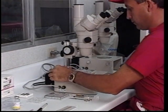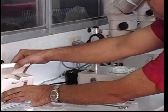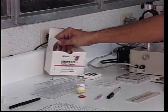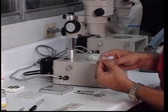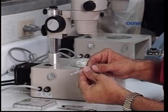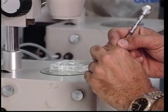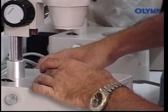Now that the straws are ready, we can actually begin working with the embryos. The embryos are handled using a sterile unipet. The unipet is attached onto the end of a syringe, which has a small piece of rubber tubing attached. By exerting pressure on the rubber tubing, we can cause suction and apply pressure to move the embryos by moving a small volume of fluid within that glass capillary tube.